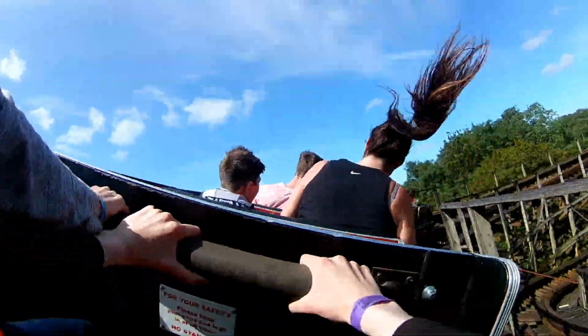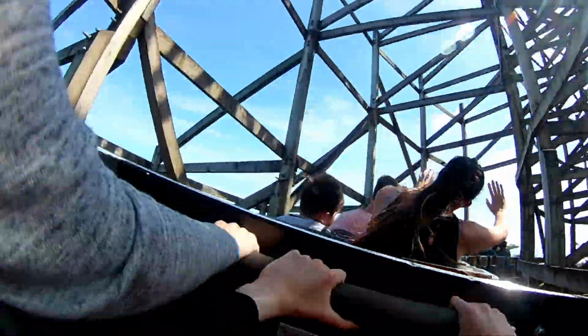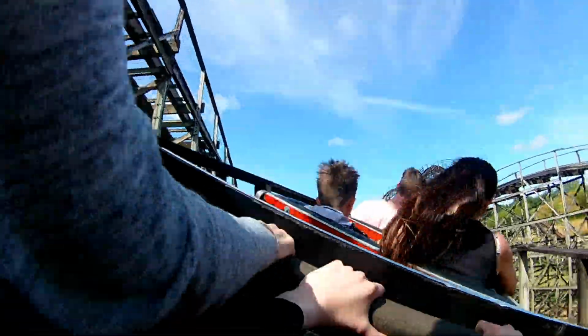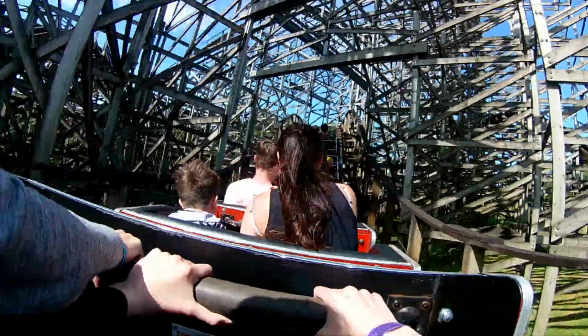I think enthusiasts rate it way too highly. Don't get me wrong, it's a really good running coaster, but it's just so overrated. People are saying there's like 16 seconds of airtime. No, there's not. There's a lot of airtime, but there are coasters on this list with more airtime than Megaphobia, I'm telling you now. Not to mention, it's also a bit rough as well.